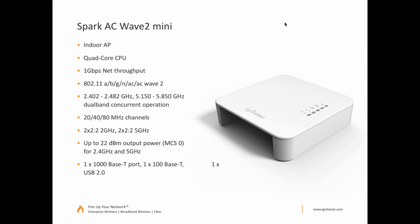The next product I'm going to talk about is the Spark AC Wave 2 Mini. So this is a much smaller version. So it's also dual band concurrent. So it has 2.4 and 5 gigahertz radios, but it's indoor only. And this one's target audience is like an MXU, like a multi-dwelling unit type application, like a hotel or apartment buildings, things like that, where you put one of these every 4 rooms in a hotel, so to speak. It also could be used as a wireless extender because it's USB powered. And again, it's the same basic design as the other one, but in a smaller indoor, compact chassis.